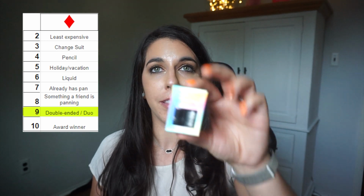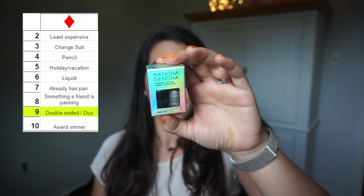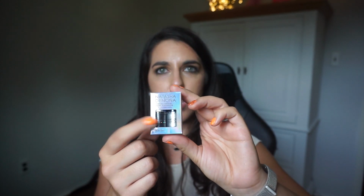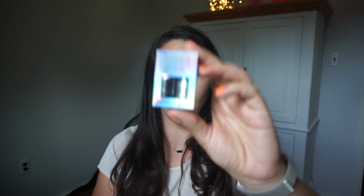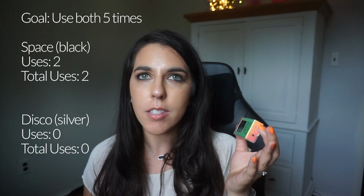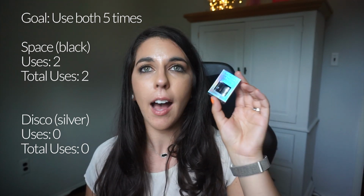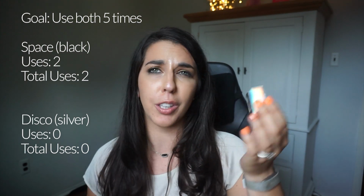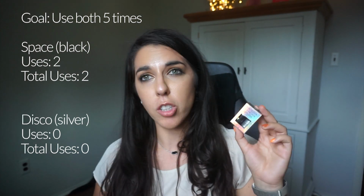Then I have something for a duo, and this was the only duo I had. This is a Natasha Denona liquid eyeshadow. I have Space, which is the black one, and Disco, which is the silver one. My goal is to use these 5 times each. It seems like such a low goal, but I have a really hard time reaching, especially for a black and a silver liquid eyeshadow. This is so hard for me.